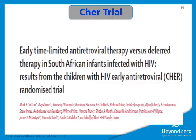For those of you considering the diploma, it might be good to be aware of this. This was a huge trial where they looked specifically within South Africa on whether we should be starting children earlier or later on ARVs. And it is no debate that early ARVs save lives, especially when children are concerned.